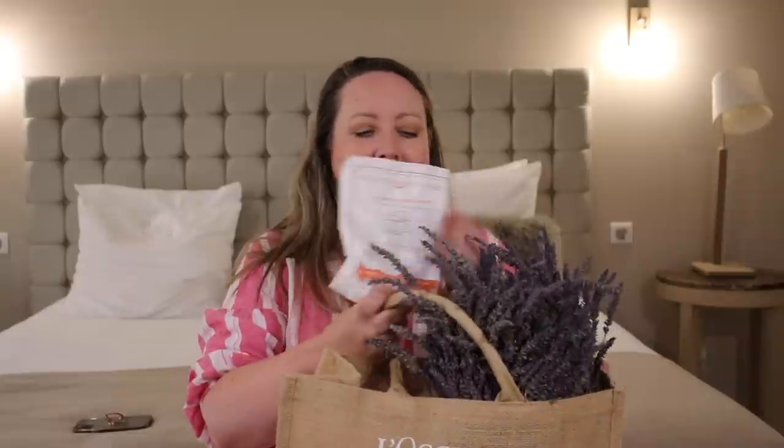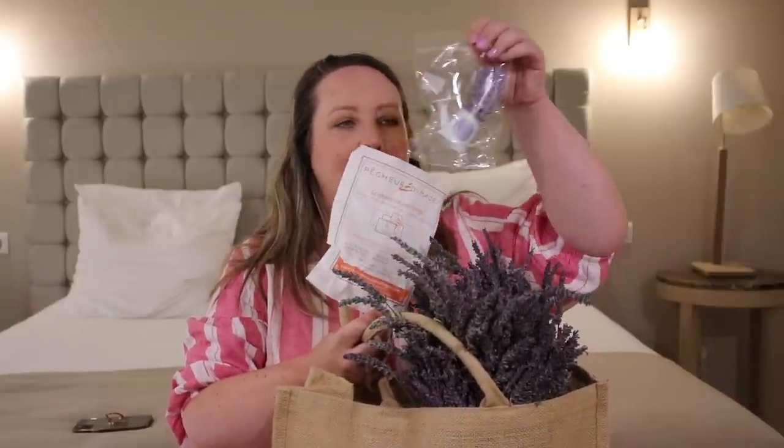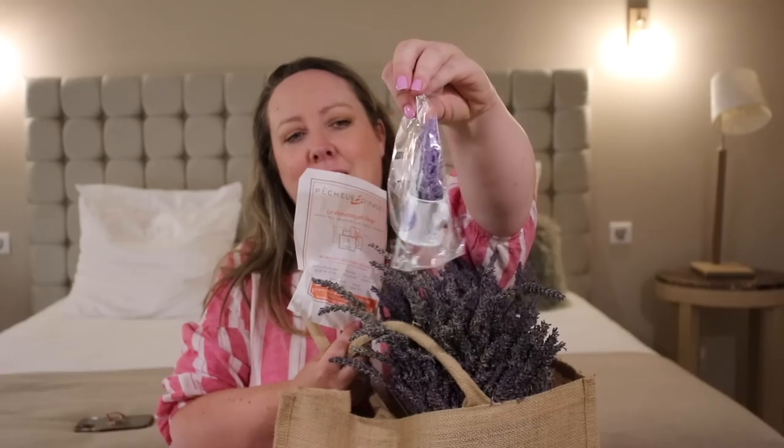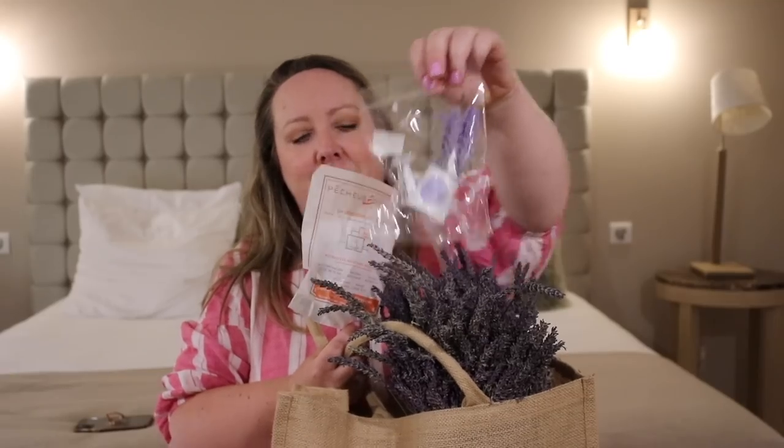And I got this. My mom loves magnets, so I got this one. It's like a little lavender coming out of a watering can. So cute.